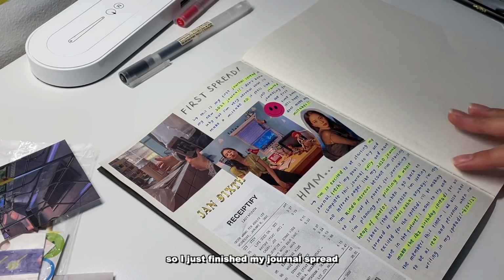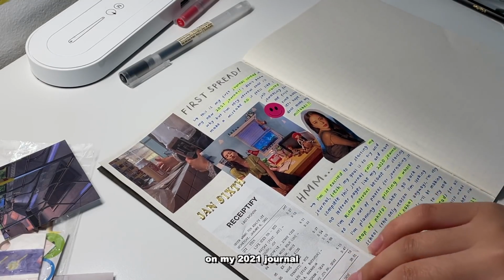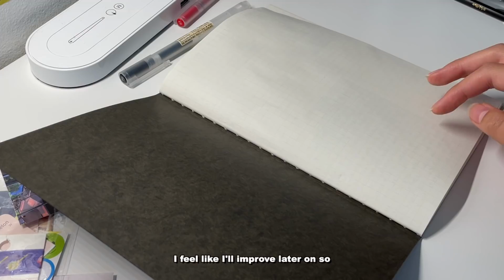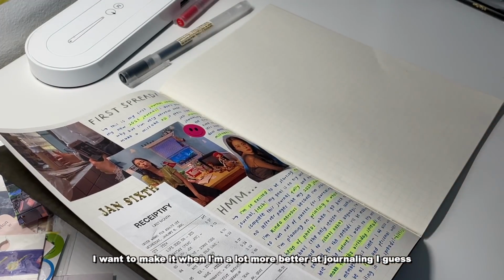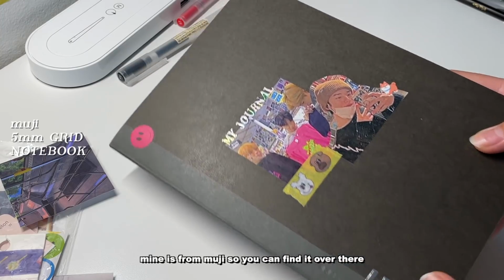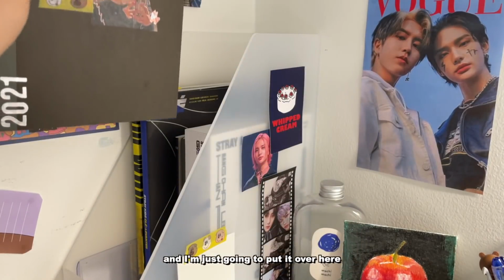I just finished my journal spread and this is my first ever spread on my 2021 journal. I'm going to be making the front cover maybe in the middle of the year because I feel like I'll improve later on, so I want to make it when I'm a lot better at journaling, I guess. If you want to get the same journal that I have, mine is from Muji, so you can find it over there, and it's gridded on the inside, and I'm just going to put it over here.